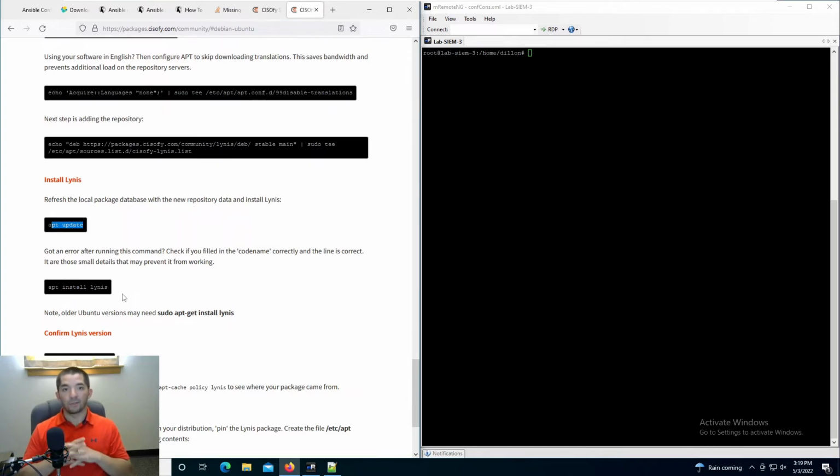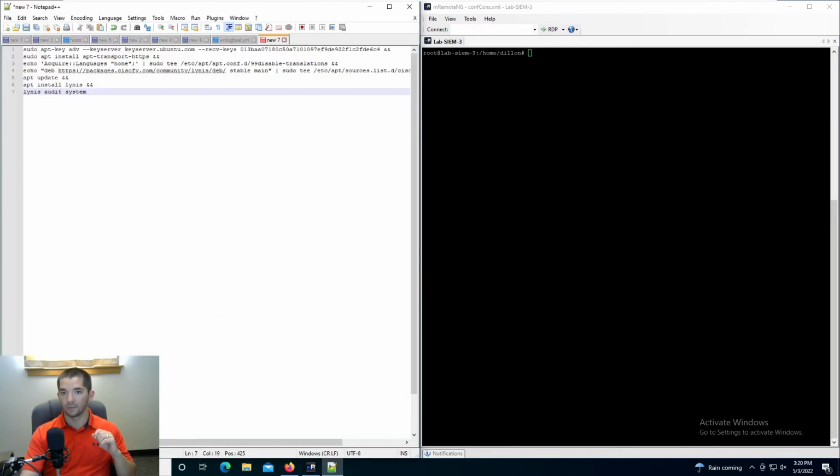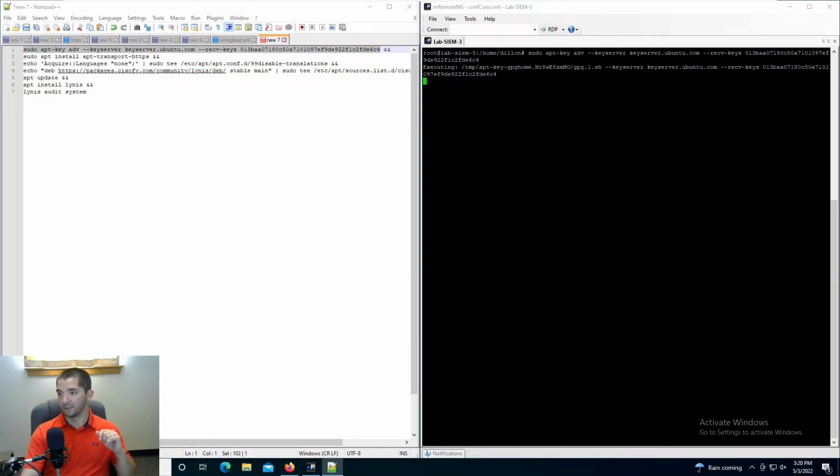After you do the install, you can do man lynis, and it will show you all the options you can use. So without further ado, I'm going to install it, run it, and see what we got. I'm going to do this line by line just so y'all can see, even though I could technically paste the whole thing in there. Go ahead and grab that, and it's going to execute. I really don't need to run this next one, but I'm going to just for this video.